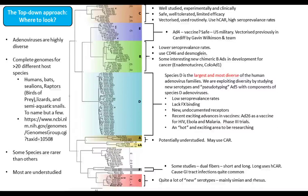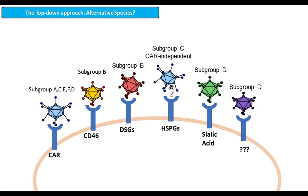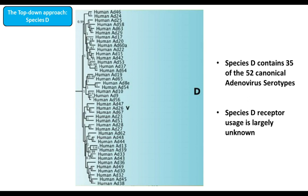So where do we look? We're going to look at an alternative species, species C, because as I mentioned, they have limited efficacy. We're kind of beginning to understand the Bs. Got a lot of information about the Cs. There's not much diversity in the other species, which leaves us with the Ds, which are extremely poorly characterized. And despite a bit of confusion in the literature there, there is not really much information known about what receptor those subgroup Ds use. Some of them have been shown to use sialic acid, but most of them, it's completely unknown. So those Ds are where we're going to look. And they contain 35 of the 52 canonical adenovirus serotypes. So it's kind of baffling that they're so understudied, given that they make up the bulk of the viral family.